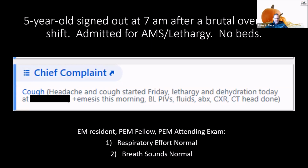And you can see, I love these chief complaint snippets that we get because it tells you a lot and sort of synthesizes sometimes a lot of the key things that the parents tell the nurses at triage. So what is the family worried about? A lot of times that comes through in these little chief complaint snippets.